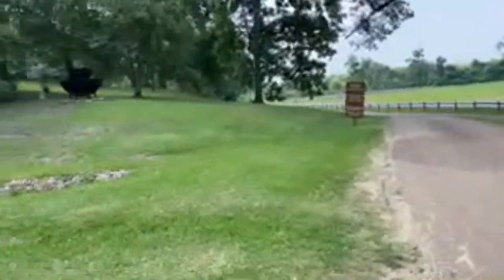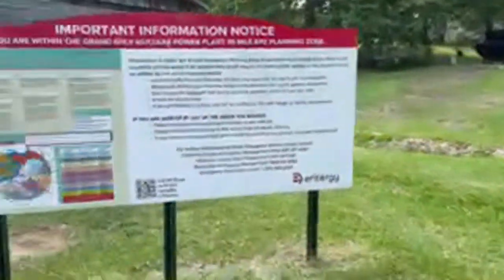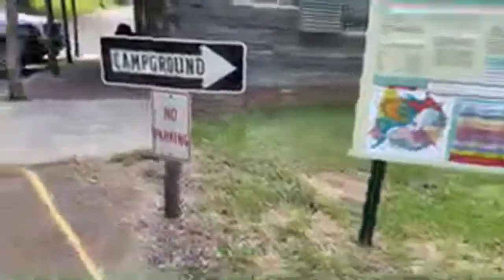So, a little fountain up there. Like I said, this is really something that we did not expect to do here, and we are just kind of trying to get our bearings. So, a little impromptu here. Obviously, we're walking by the restrooms. Grand.